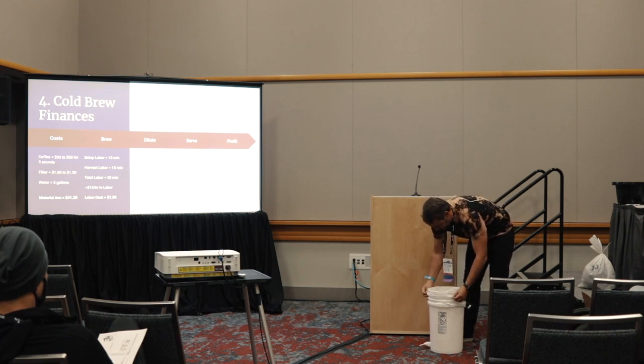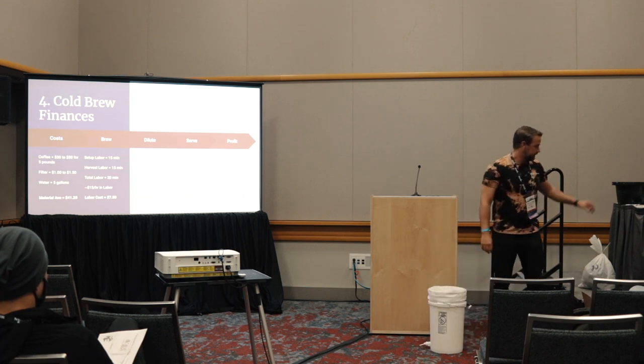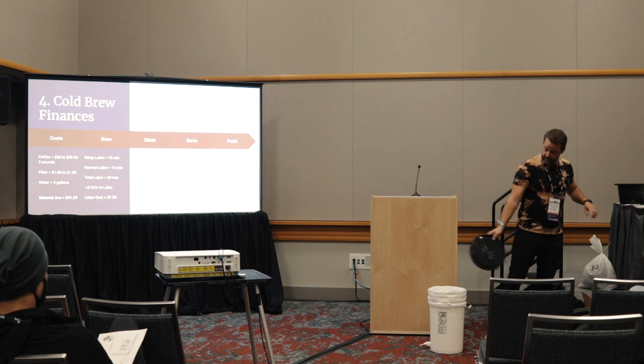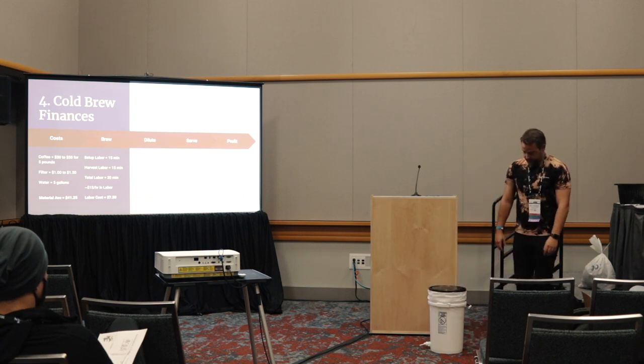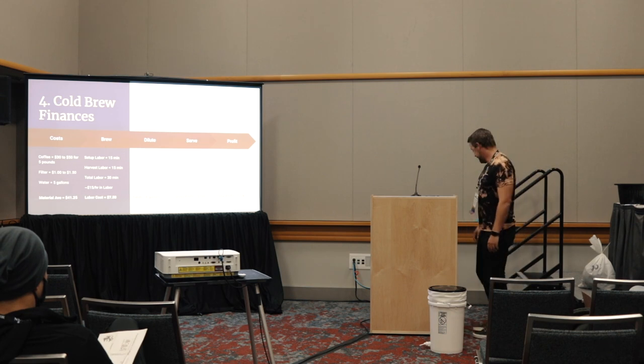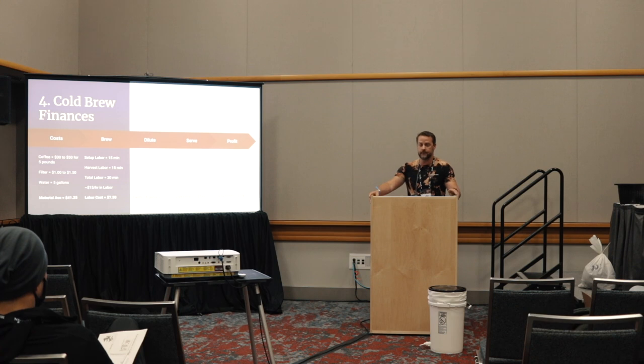You put your filter over the bucket. You put 5 pounds of coffee in. You fill the rest of it with water, your 5 gallons of water, and you put the lid on. And you have started your batch. That's it. It's not complicated. You want to get your measurements right because you want consistency over time. But how complicated is it? It's a filter. It's a bucket. It's 5 pounds of coffee, 5 gallons of water.